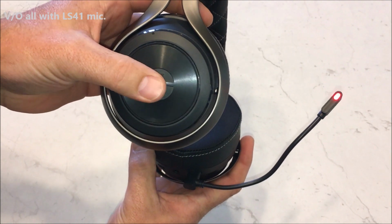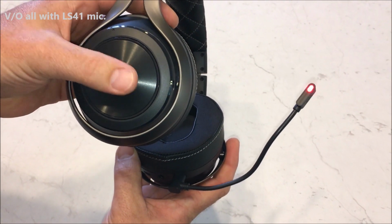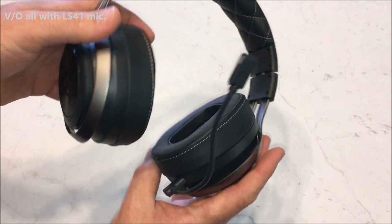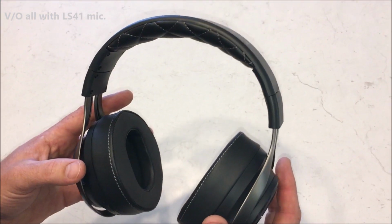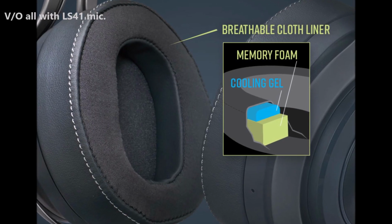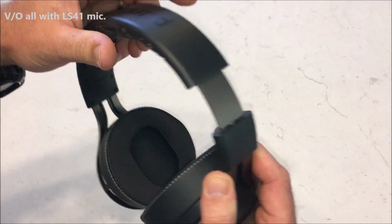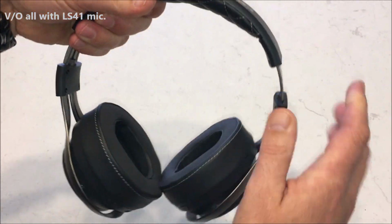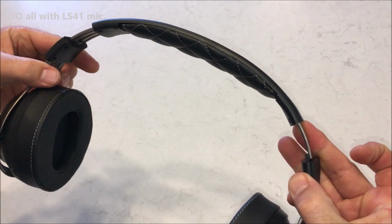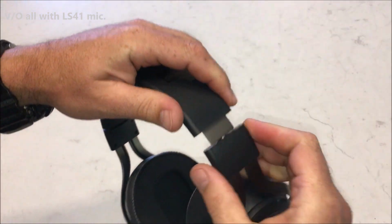The build quality is top notch. The metal headband interior parts are steel. It's got nice contrast stitching, and big massive soft ear cups. What I mentioned before, there's no silly RGB trash lights on the side of it. It's just nice and refined. The wireless setup is fast and easy. It's basically plug, turn on, go.